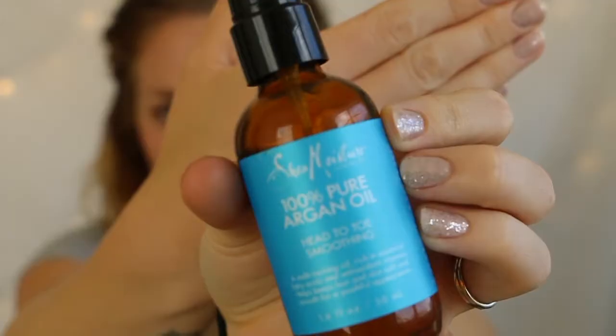All I have on right now is Argan Oil. The one that I've been using is by Shea Moisture. It's Argan Oil, like it's all the same, but that one is $9 a bottle and the Josie Maran one is $50 a bottle, so you do the math.